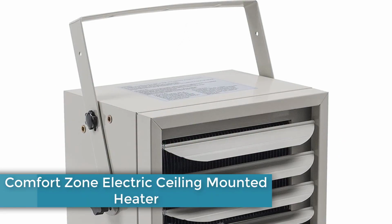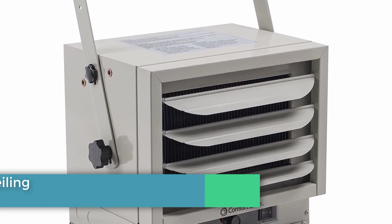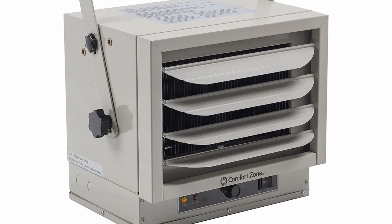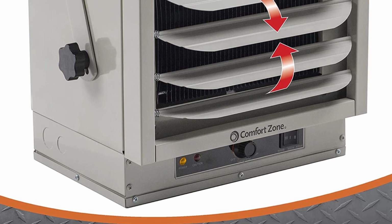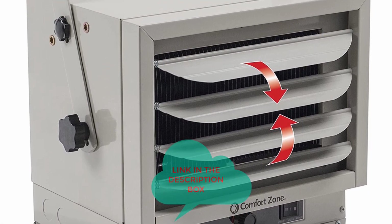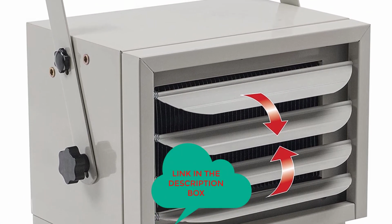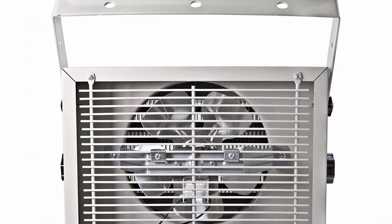Number 1. Comfort Zone Electric Ceiling Mounted Heater. This electric garage heater is a semi-permanent option that mounts on a ceiling or a wall. It either can be hardwired into the home electrical system or the user can fit it with a plug-in cord for a 30-amp outlet. The durable steel body of the heater is resistant to impact damage, and a dual-knob thermostat at the base of the heater makes it easy to control the temperature in the garage.